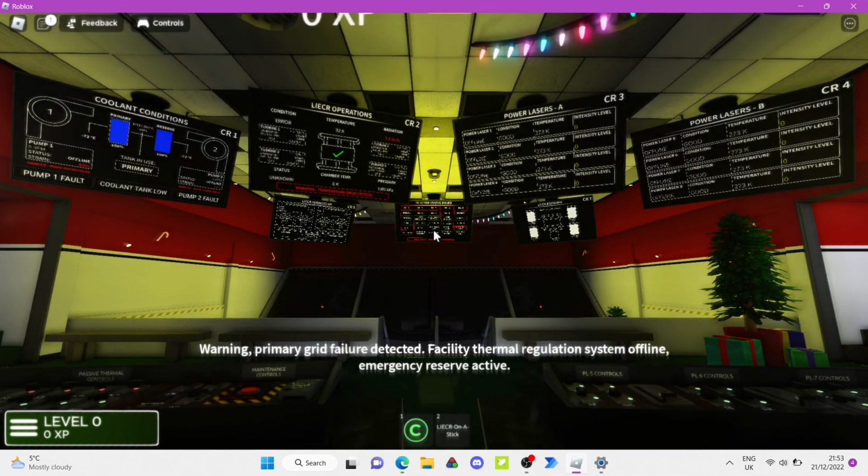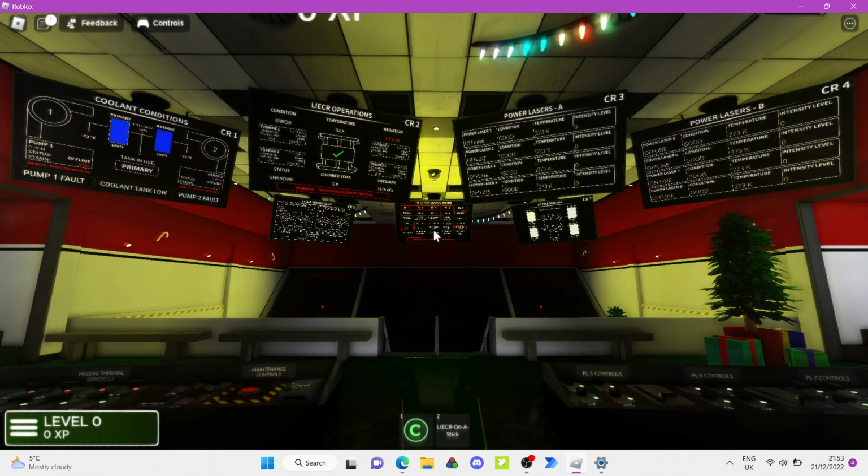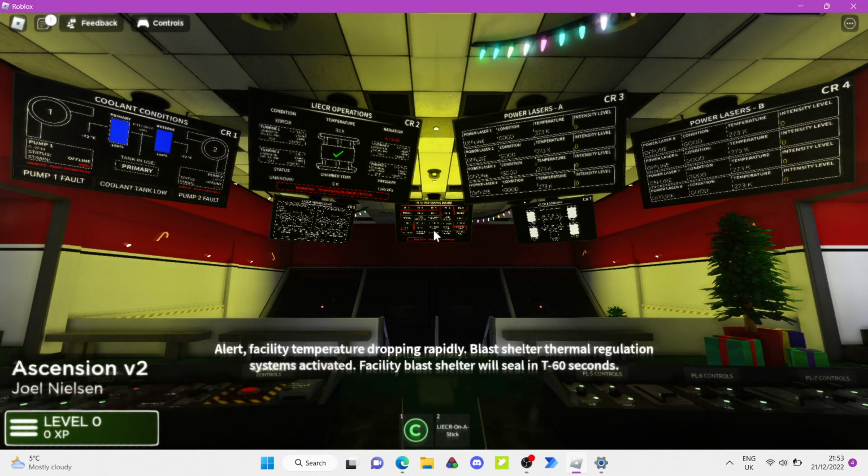Primary grid failure detected. Facility thermoregulation system offline. Emergency reserve active. Warning. Emergency reserve capacitors cannot operate normally in low temperature conditions. Failure of the reserve likely to occur in 3 minutes. Facility temperature dropping rapidly. Blast shelter thermoregulation systems activated. Facility blast shelter will seal in T-minus 60 seconds.